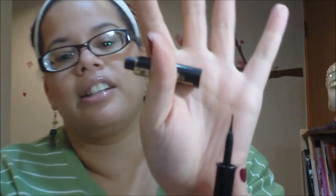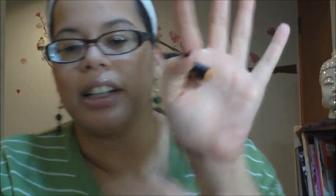So the one thing I will say though that kind of changed my life in eyeliner is the Lancome Art Liner. I was never a fan of liquid liner until I got this, and I don't think that I would ever use any other liquid liner. I love this. The application is great. I've tried to use other liquid liners, and something about this applicator is magic. It's impossible to mess it up. It's super easy to use.